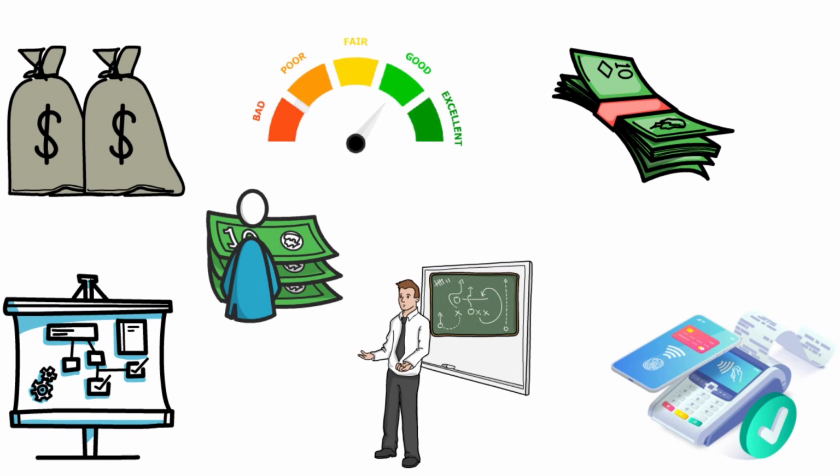So BlueVine business loans are best for businesses that want access to funds quickly, very important. Borrowers that want a single source for a business line of credit, invoice factoring, checking accounts, and payments program. And if you're a borrower with at least a 530 credit score, a BlueVine instant approval business loan might be for you.